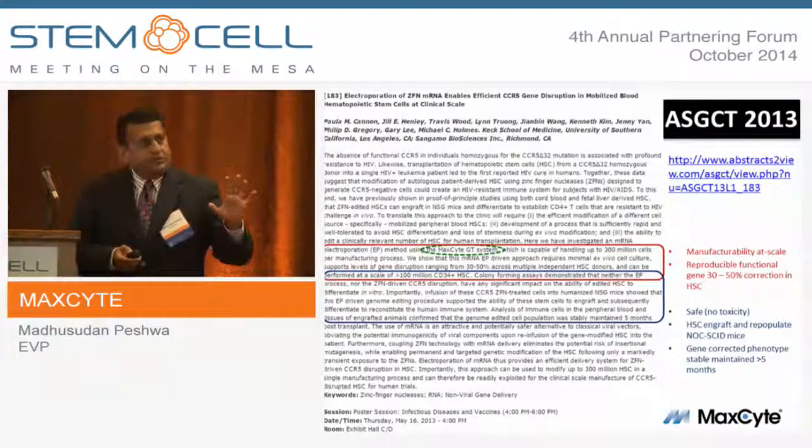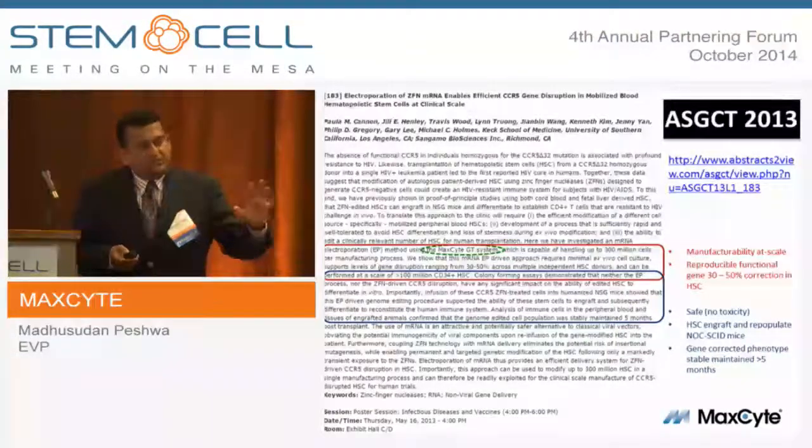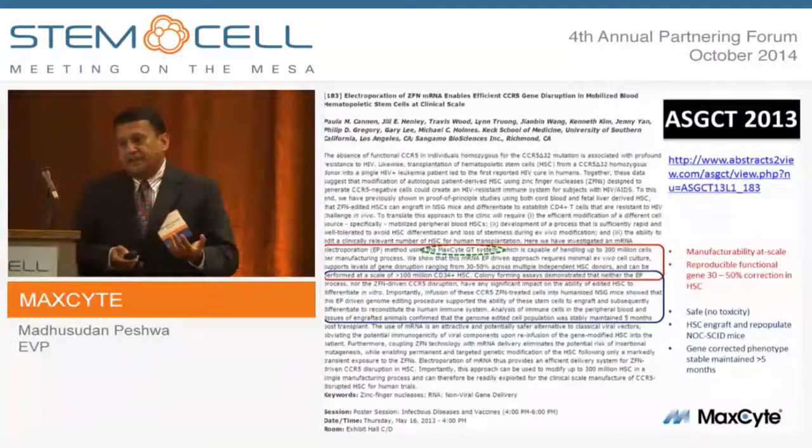Those two examples I shared with you were transient modulation using molecules at the cytosolic level. But we're not just restricted to that. We can also use the platform as a delivery platform for delivering gene editing tools into cells.